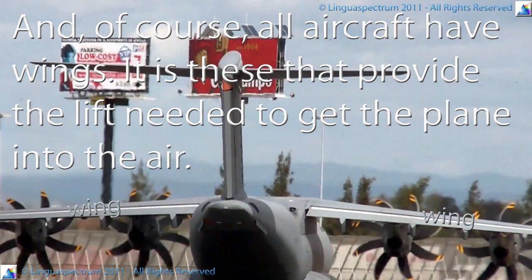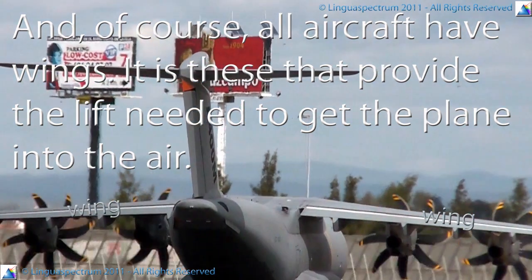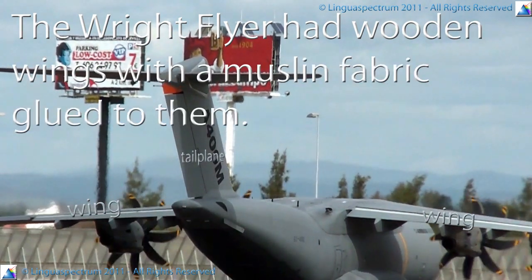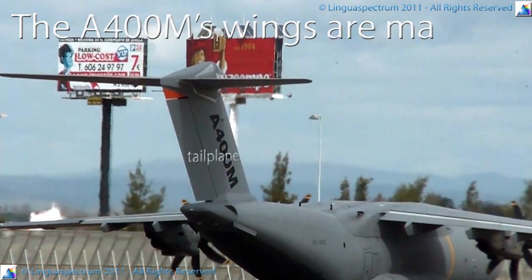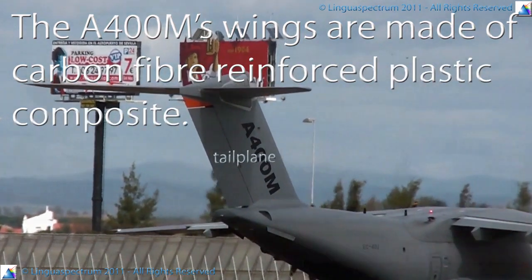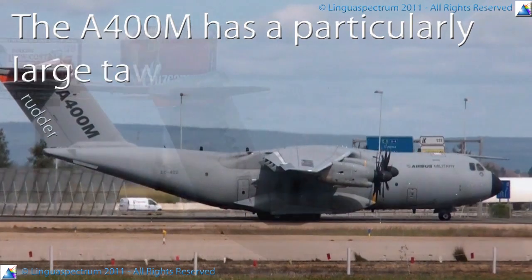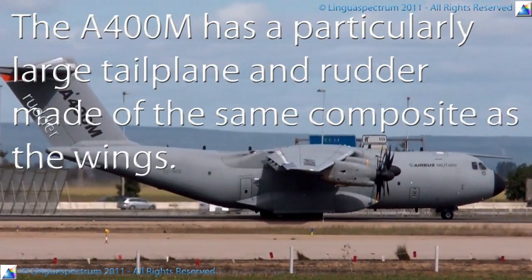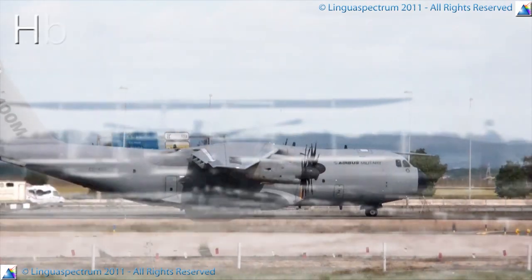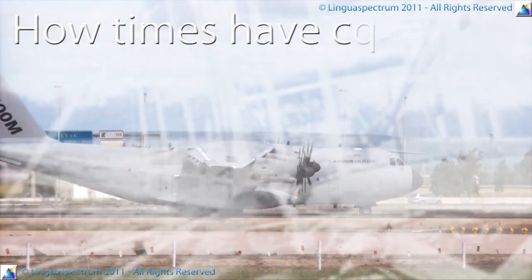It's these that provide the lift needed to get the plane into the air. The Wright flyer had wooden wings with a muslin fabric glued to them. The A400M's wings are made of carbon fibre reinforced plastic composite. The A400M has a particularly large tailplane and rudder made of the same composite as the wings. How times have changed.